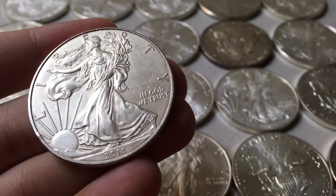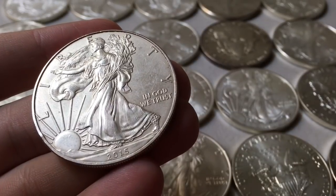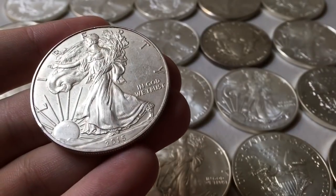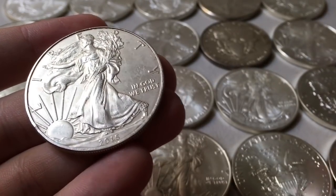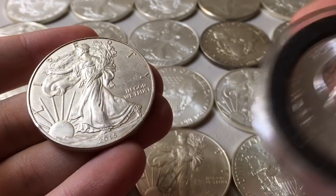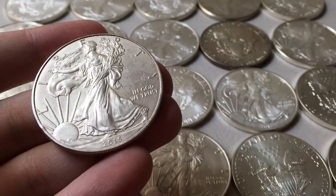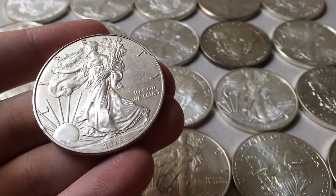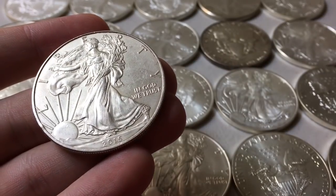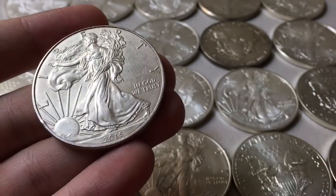2020 is going to be talked about forever. And it's not just the Silver Eagles. It's going to be really any piece of silver that has a 2020 on it. It's going to be, let's see, the Silver Kraken, which, by the way, has the year 2020 on it, right there at the top. It's going to be the Canadian Maple Leafs. I don't believe I have any 2020 Maple Leafs, but it'll be the 2020 Maple Leafs. It'll be the 2020 Kangaroos. It'll be really any coin or round or bar or really anything.